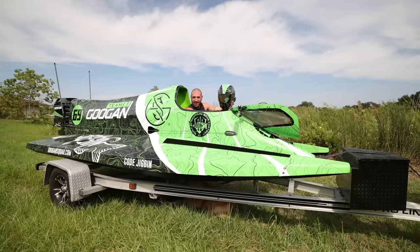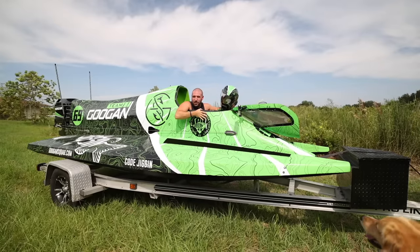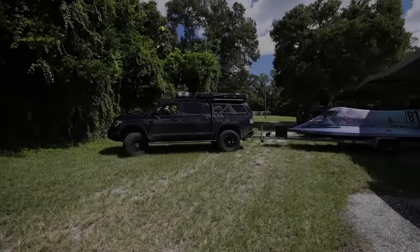That's right, ladies and gentlemen. After 8 hard months, our 1999 F1 championship race boat is officially finished.